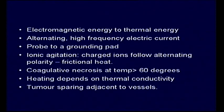These charged ions follow alternating polarity and produce frictional heat. This leads to coagulative necrosis, and at temperatures above 60 degrees it leads to tumor death. Now, heating produced by radiofrequency ablation depends on the thermal conductivity of the tissue.